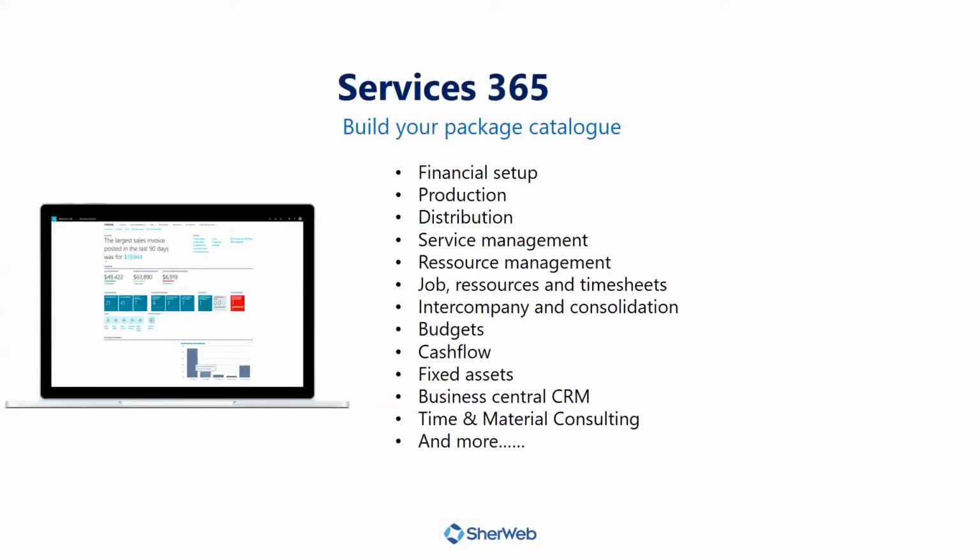So you see, these are all the packages that we have: the financial setup, production, distribution. We have different levels for all of these. For production, there's basic production and advanced production, same thing for distribution. We can go as far as bin management, for example, scanner guns, things like that. Service management, resource management, job resource and timesheets, intercompany consolidation, budgets, cash flow, fixed assets, Business Central CRM, time and material consulting, and we have some more. So basically, we can do a quote within 10 minutes. It's as easy as that.